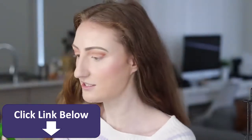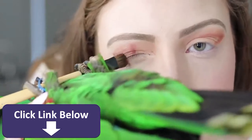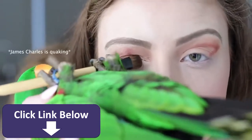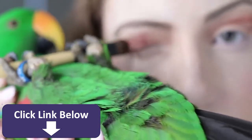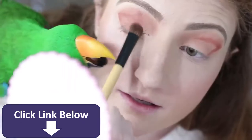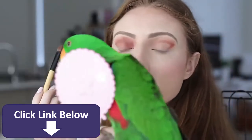You know what? Okay, Archie, you hold on to that. We're gonna dip into red ochre. What have I done? This was a really, really bad idea. Archie, can you hold still? I think he's done. Are you done? Can I have it back? Let's see if I can save this situation. No, you're done. No more. Archie, I can't see. You're in my way.